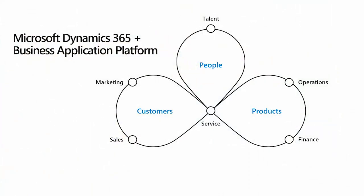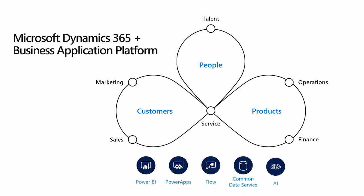When we talk about Dynamics 365, we really focus on 6 different application categories. That's sales, service, marketing, talent, operations, and finance. Together, they help our customers transform how they engage their customers, how they manage their products, and how they actually have better employees and engage their people. And underneath all of this is a core key element, and that's the business application platform. This is composed of Power BI, Power Apps, Microsoft Flow, the Common Data Service, and our new AI capabilities. And together, the Microsoft Dynamics 365 applications and business application platform components enable our customers to transform their businesses.